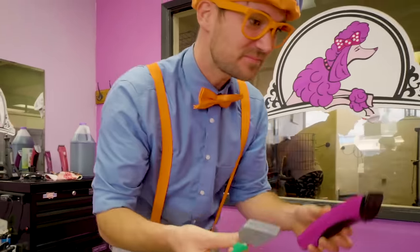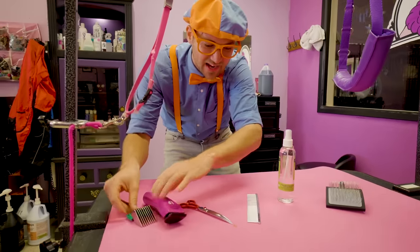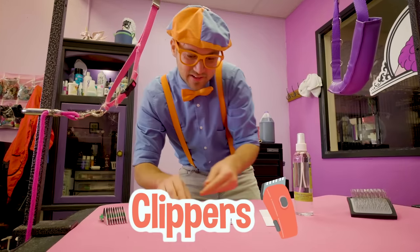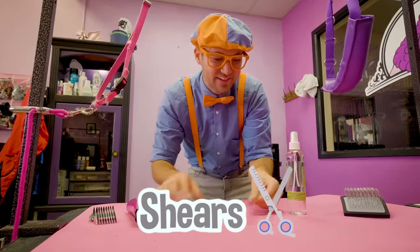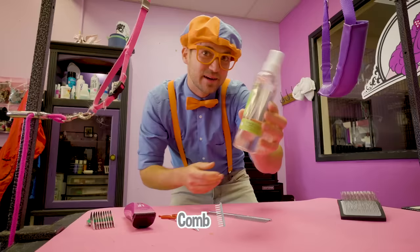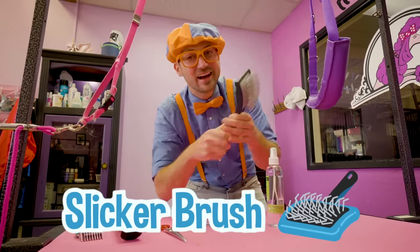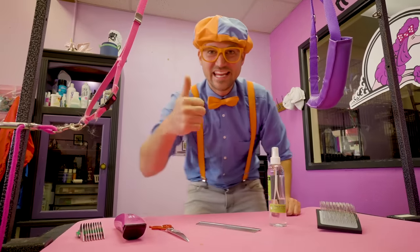All right, I think we have everything we need to cut Lino's hair. So we have clippers, shears, scissors, a comb, some dog perfume, and a slicker brush. There's a lot more things in there that we'll probably use, but for now, this is good. Yeah!